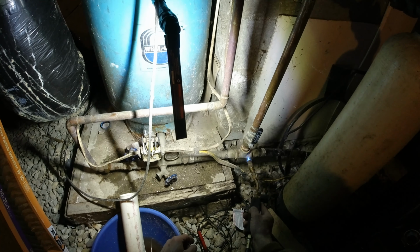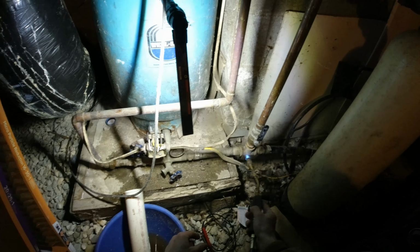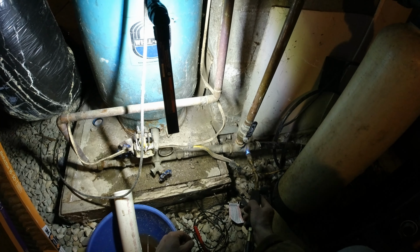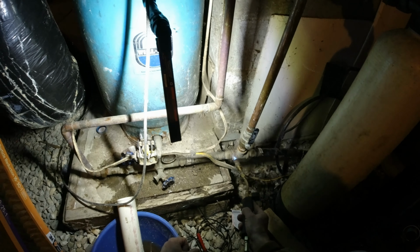Nothing like waking up with no water. I took a shower last night, so I know I had water before I went to bed last night, and it was 10 o'clock, and I got up at 5:30 because I got to go to work. So right now I told him I'm gonna be a little late. My only concern was whether the pump had failed or not.